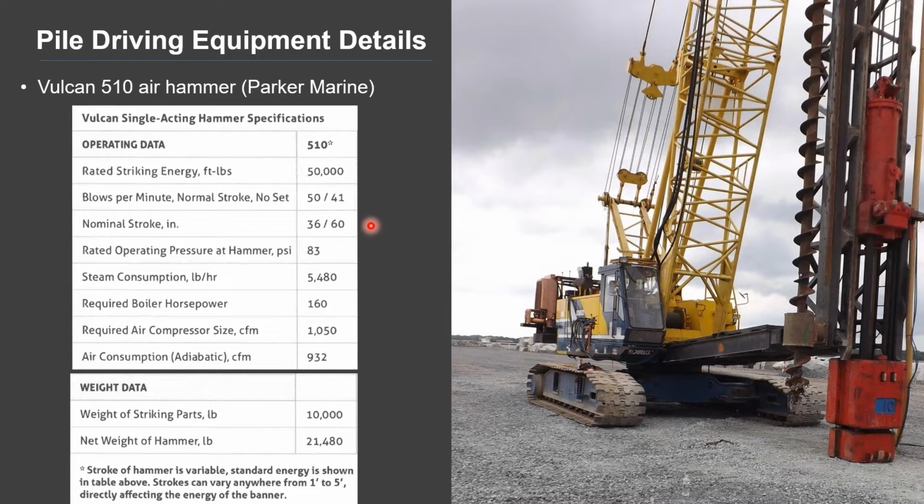The hammer is equipped with a variable stroke option ranging from 1 foot to 5 feet. And this helped in regulating the hammer energy such that we did not overstress the pile during initial drive. And at the same time, we could mobilize or prove the pile capacities during a restrike test event.